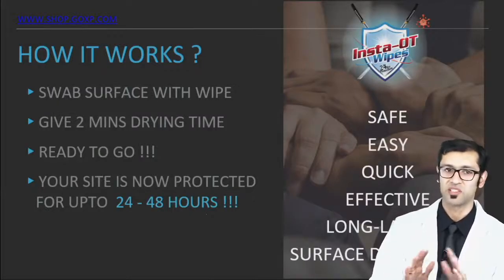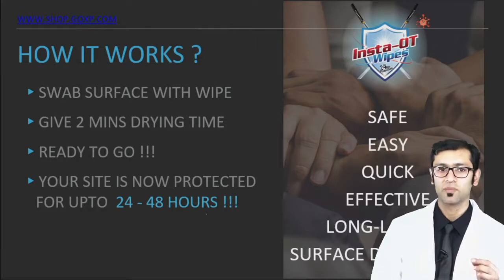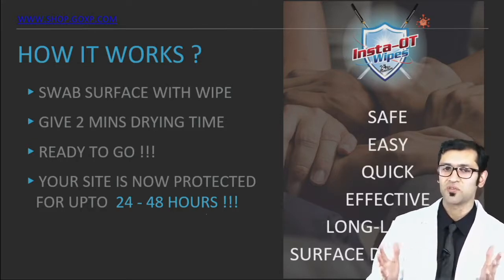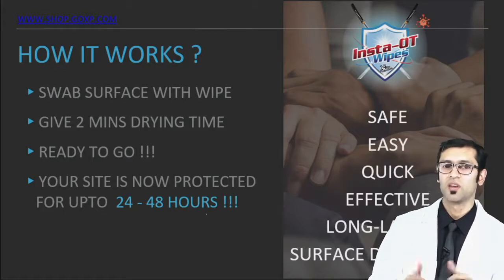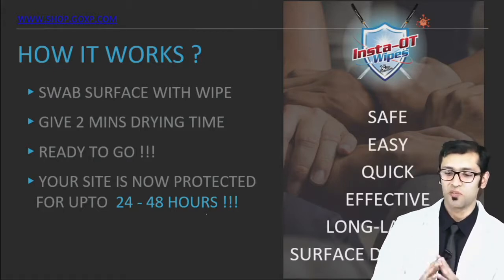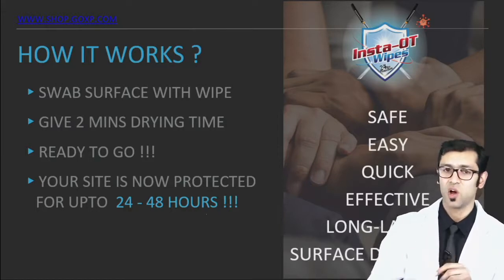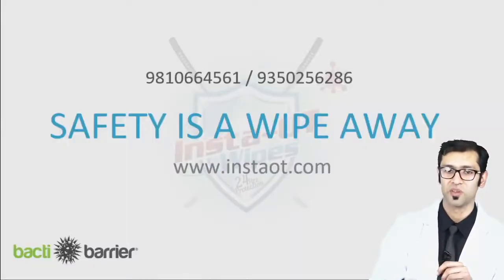How it works is extremely simple. Pick up a swab, rip it open, swab the surface of your choice, wait for 2 minutes for it to dry, and you're ready to go. Your site is now protected for 24 to 48 hours. This is safe, easy, quick, effective, long-lasting surface disinfection. With INSTA-OT and Bacti barrier, safety is just a wipe away.